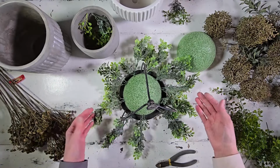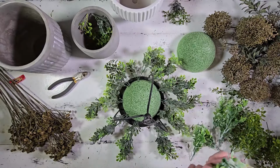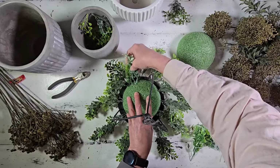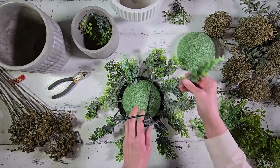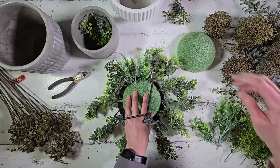So I'm going to go ahead and continue building this, or finish building it on the scale basket, scale tray, scale, what do you call these? The scale weights, maybe? I'm not even sure. Now I feel like I need to go look that up.